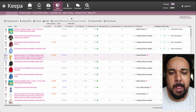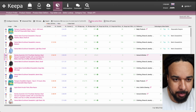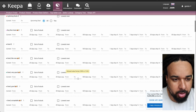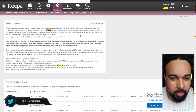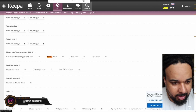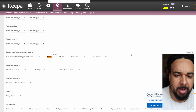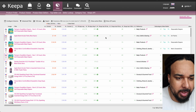Okay, so the next thing that we can do is modify the filters. Advanced filters, here we go. We are going to remove products where Amazon is in stock. Let me find the right field for you guys. Here we go, 90 days out of stock percentage. I want Amazon out of stock more than 70% of the time. Let's just call it 70%. So I need Amazon out of stock on those products more than 70% of the time. Let's see what we get.